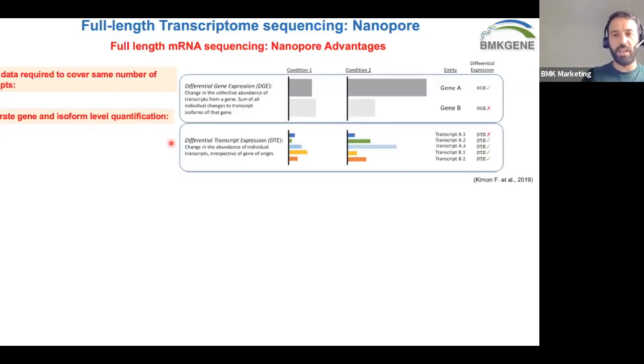If you use NGS, for example, and you don't identify your isoforms, you use just gene A and gene B. For example, in condition one, there is no difference between the expression of gene A and gene B. But if you identify the different isoforms of the transcripts of gene A, for example transcripts A1, A2, and A3, and the two transcripts of B, B1 and B2, you can see that some of the transcripts are down-regulated and some, like B1, are upregulated. So accurate isoform level quantification is really important when you are working on proteins having different isoforms.